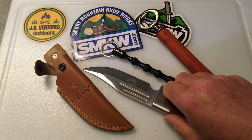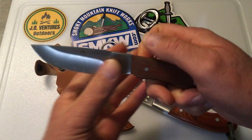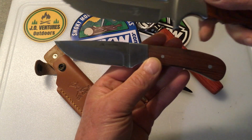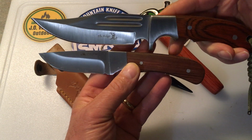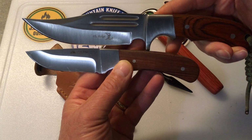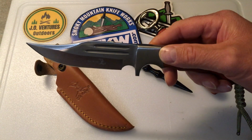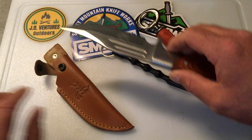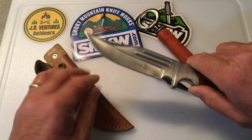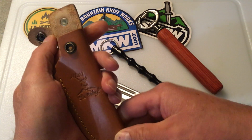Just as a size comparison, here's my little Ozark Trail fixed blade. I don't have very many fixed blades, but this is one I use sometimes when I go camping. It just dwarfs that Ozark Trail. So just to give you a little size comparison. So, this knife is really cool. The sheath is adequate. There's nothing wrong with it.